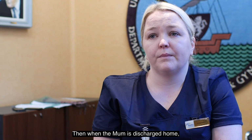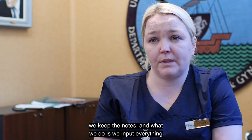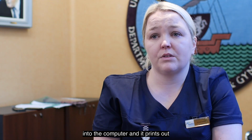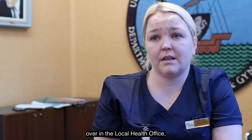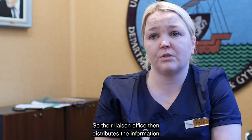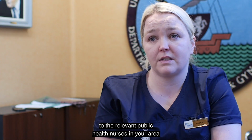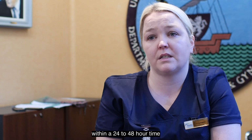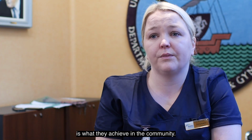When the mum is discharged home, we keep the notes and input everything into the computer, and it prints out over in the local health office, where the public health nurses are. Their liaison office then distributes the information to the relevant public health nurses in your area, so that they will call to visit you within 24 to 48 hours, which is what they achieve in the community.